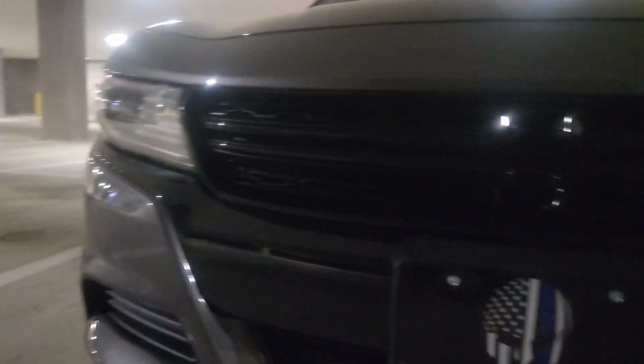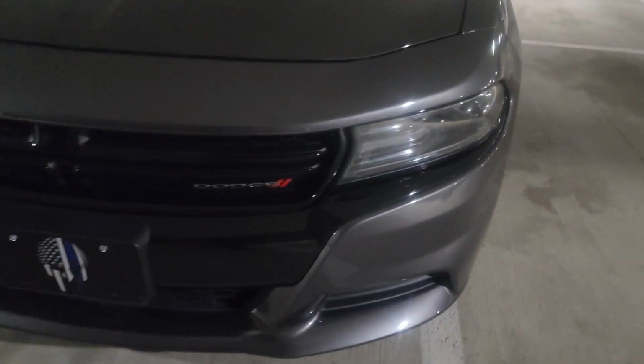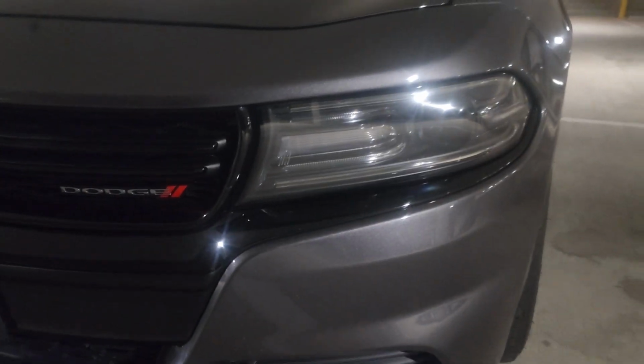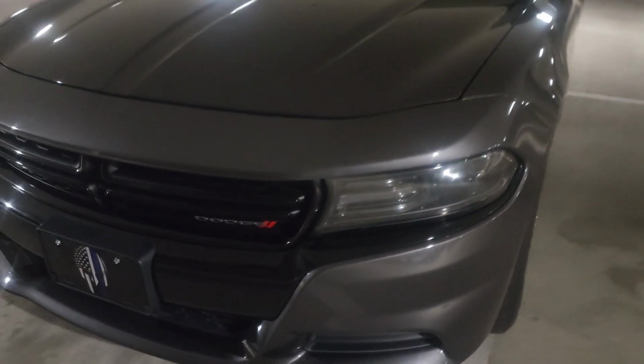I went ahead and changed out the headlights. One of the first things that bothers me every time I get another Pursuit is the cloudy headlights. So we changed those for $5.50 for the pair. We have a double halo. We'll turn that on in a bit.